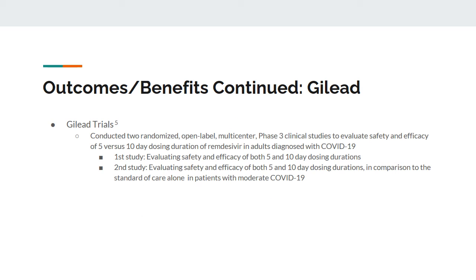In addition, Gilead, the company that manufactures remdesivir, conducted trials of their own. They had conducted 2 randomized, open-label, multi-center, phase 3 clinical studies to evaluate safety and efficacy of 5 versus 10-day dosing duration of remdesivir in adults diagnosed with COVID-19. The first study looked into evaluating safety and efficacy of both 5 and 10-day dosing duration. The second study looked into evaluating safety and efficacy of both 5 and 10-day dosing durations in comparison to the standard of care alone in patients with moderate COVID-19.